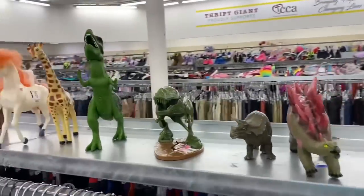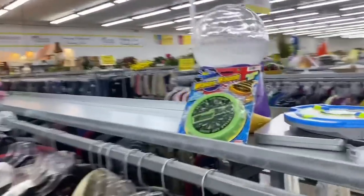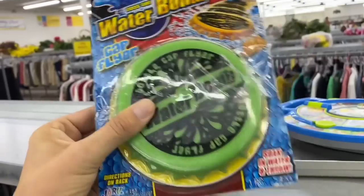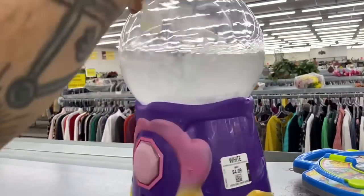All right, let's see what we got in here. All right, well, what do we got over here? We got a bunch of dinos. Everything's lined up real nice and neat on the shelves today. What's this over here? A water bomb. Cat flyer. Oh, that looks kind of cool. Got like a bubblegum machine or something.